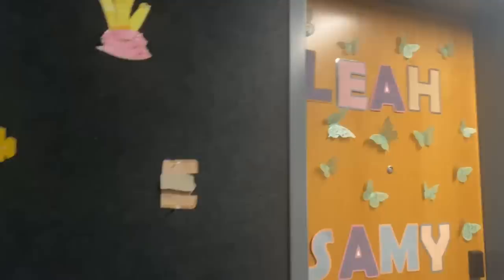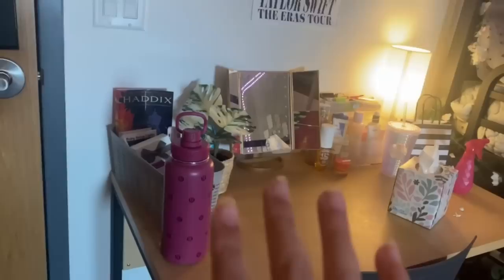And welcome to the dorm. So this is Caroline's side, if you could probably tell. She's got Taylor Swift posters everywhere, flowers, LED lights. This is her bed. It's super comfy and cozy. And then this is her little desk area. And this is her side of the closet. She brought so many more shoes and clothes than I did. I'm super jealous. And then this is my side of the closet.